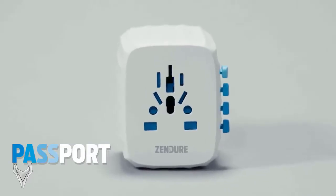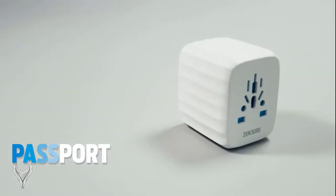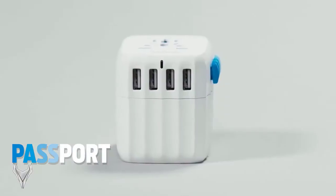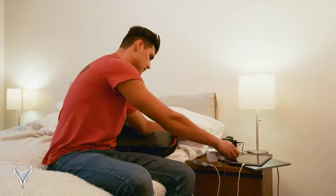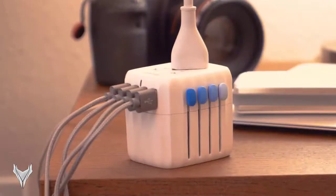Meet the Zendure Passport, the world's first multi-port international travel adapter with a built-in self-resetting fuse. It's the last international power adapter you'll ever need while you travel. Easily charge all of your devices wherever you are in the world. With its built-in 4 USB ports and an AC output, you can charge up to 5 devices all at once.